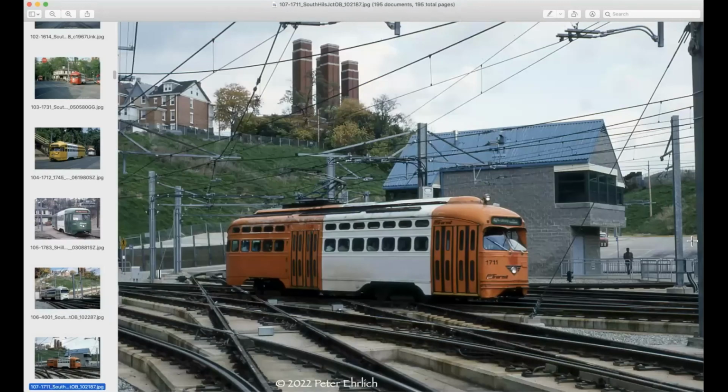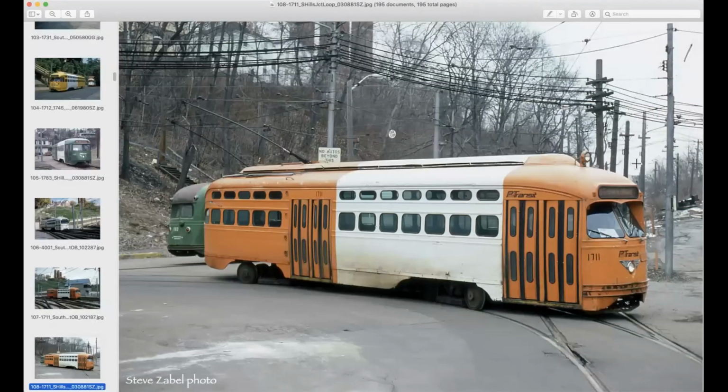Another shot of South Hills Junction in the modern era. This is the house on the right that replaced that older house. This is before they dug up South Hills Junction. This car is looping from the South Hills car house onto the library and Drake Overbrook lines.